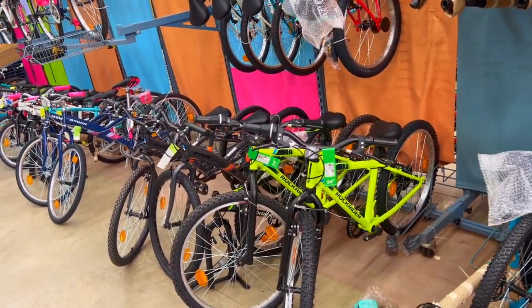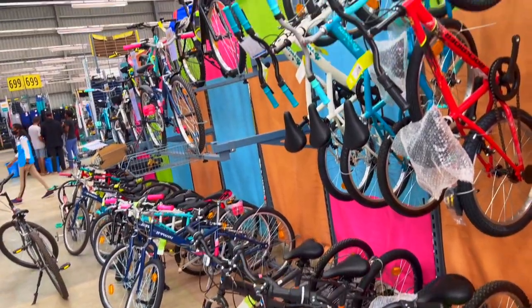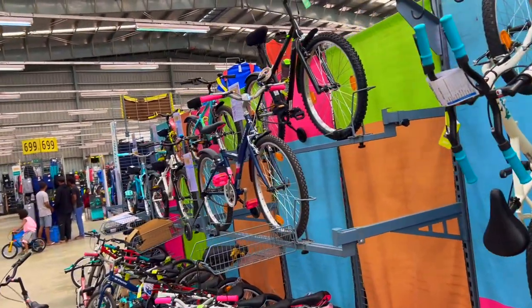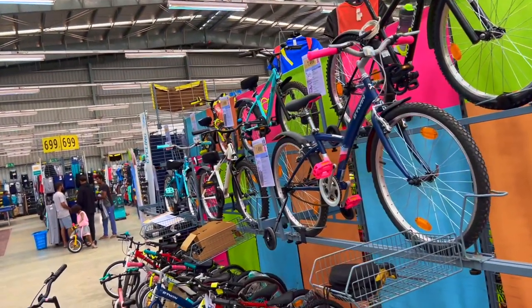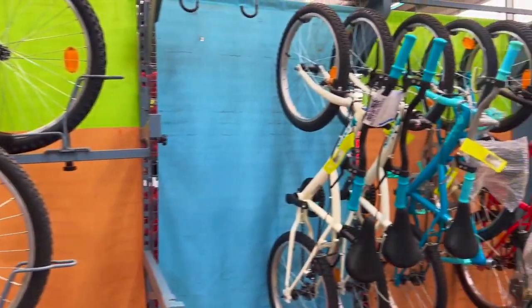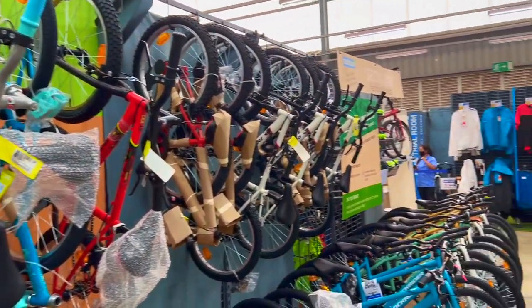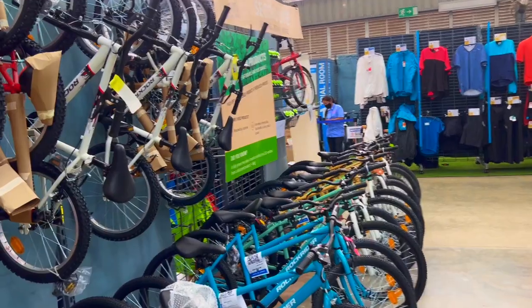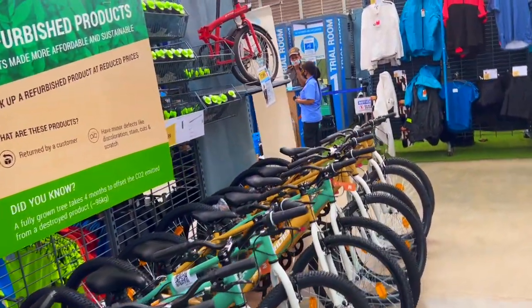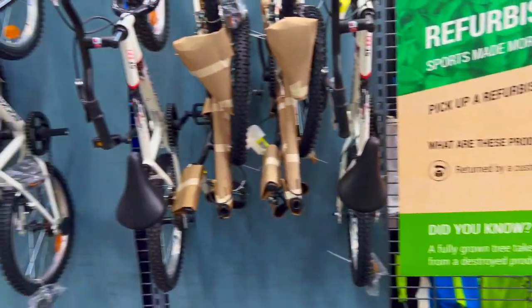So you can also see Rock Rider among other brands available here at Decathlon, and this Decathlon is at Old Madras Road, just a few kilometers after Kearpuram. So you can just visit it. You can bring your kids to try it here. It suits their size and their need.